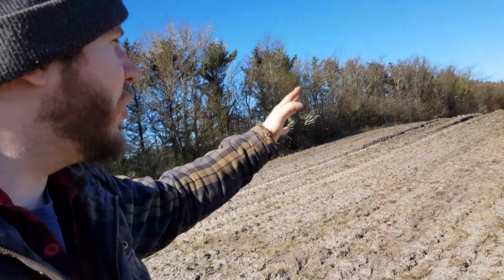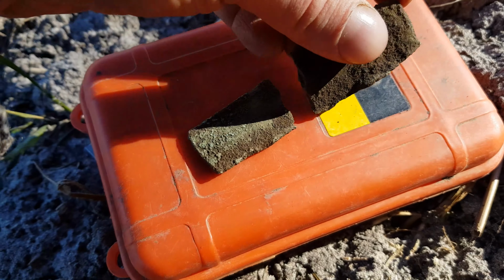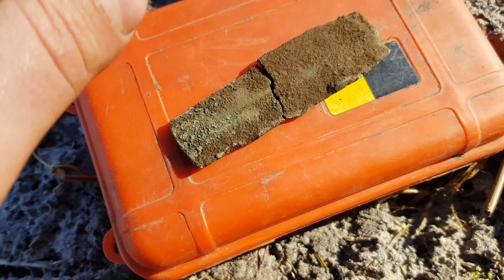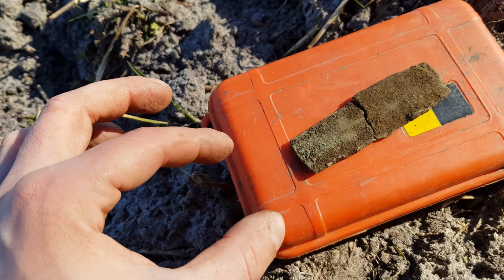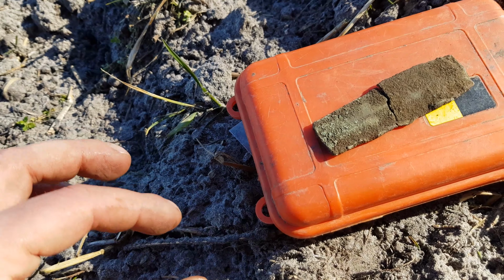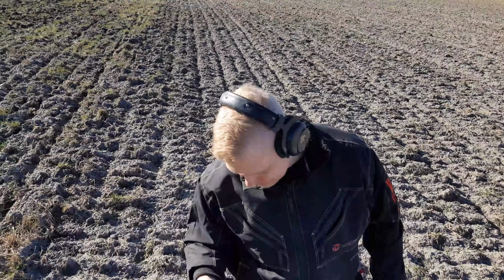The soil around there is much darker than elsewhere, which leads me to think that maybe there's more ash in the ground. We need a geologist to confirm that. But would it be plausible that we have a cremation grave on our hands? Maybe. Weird stuff being found right now.